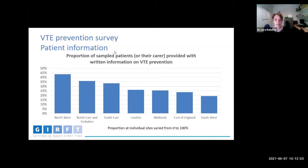And looking at patient information, overall only 30% of patients had evidence of receiving written information at the time of survey, again with variation across regions and very wide variation between sites, so with some sites not having record of any patient information having been given.